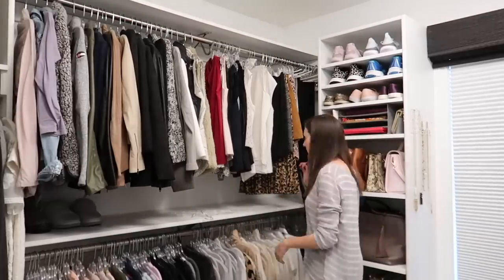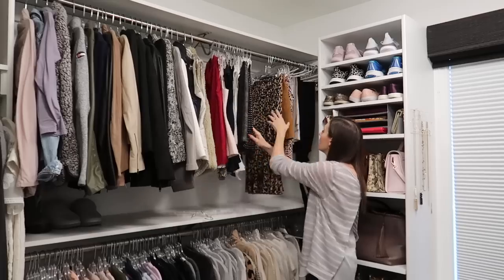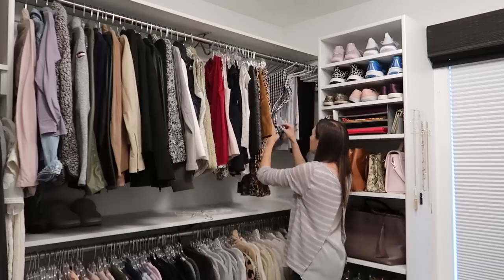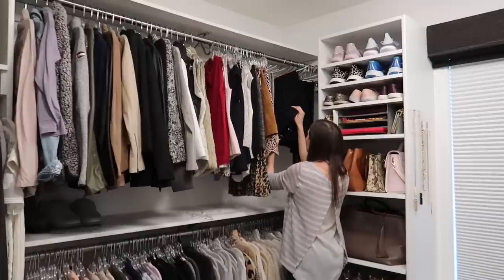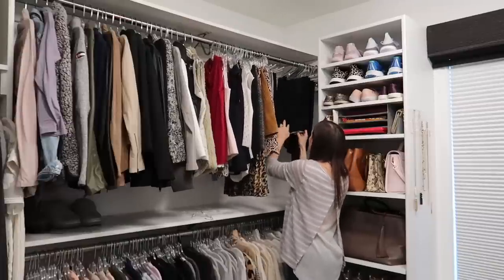I do a combination. When I'm decluttering, I typically make just one pile and then go through that pile after and decide what needs to be thrown away, if anything, what can be donated, what I might sell, what I might give to friends and family, and go from there.